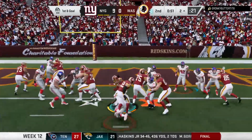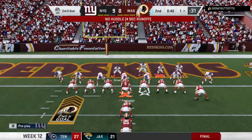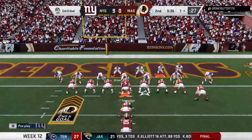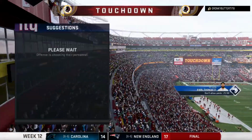They'll try and push it in with Gurley. And they will stop him after a fairly minimal pickup. Only a yard that time, 2nd and goal. Another try on 2nd down with Gurley. And he is into the end zone.